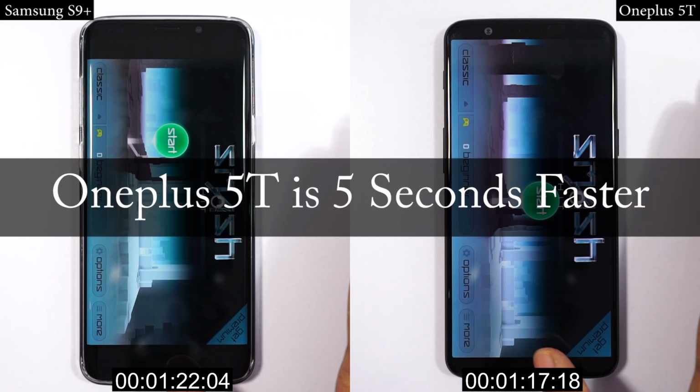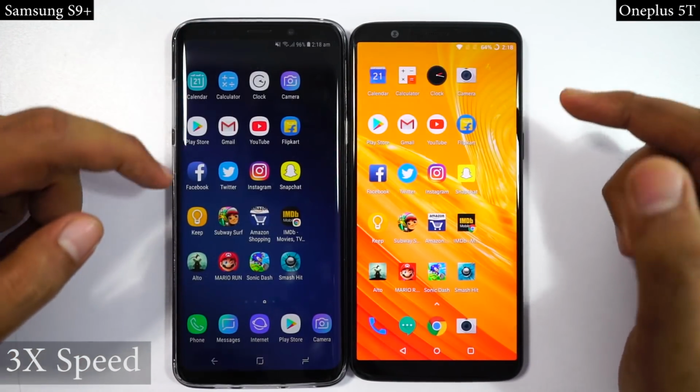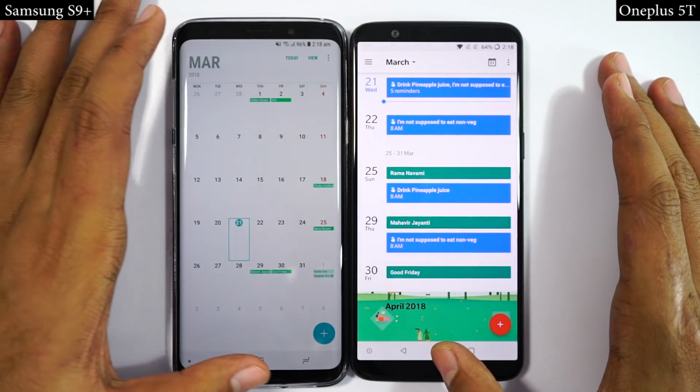So guys, OnePlus 5T was 5 seconds faster than the S9 Plus, even though it has a lot more applications running in the background. Now let's see how they perform side by side. In this regular speed test, I'll open the same set of apps on both the phones at the same time and you can see which phone opens it faster and how fast it actually is.